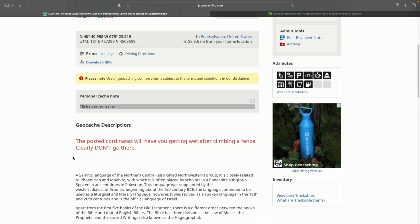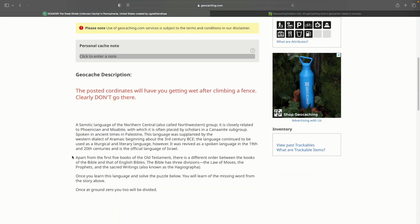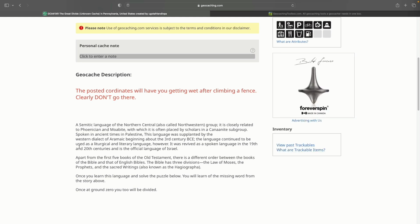So as we scroll down here, we'll take a look once again. The posted coordinates will have you getting wet after climbing a fence. Clearly, don't go there. I try to be a little funny when I post things. So now, we have a paragraph here. This paragraph is talking about something specific, but it doesn't mention what it is.